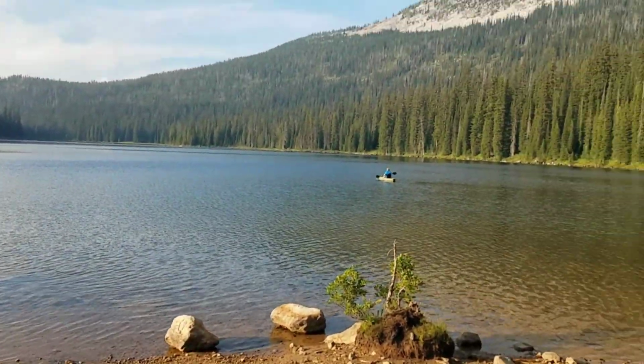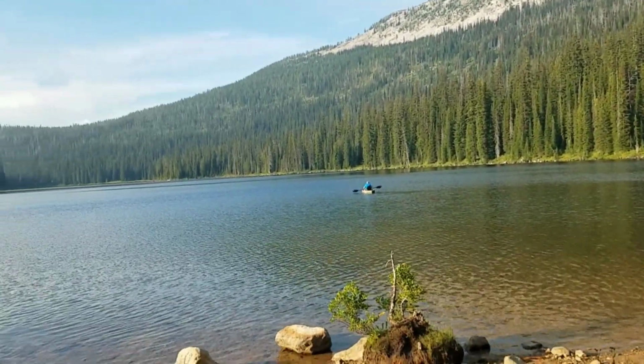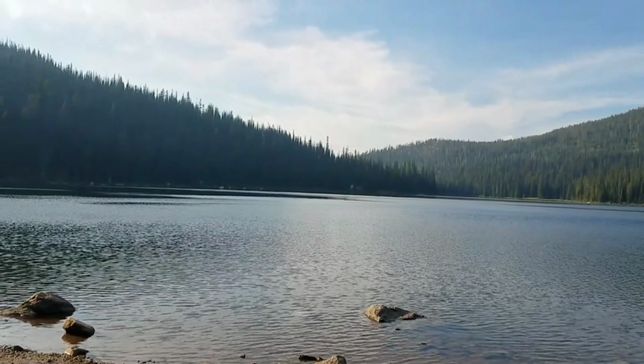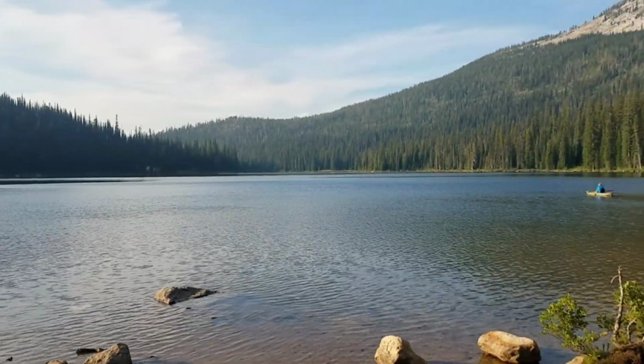Let me show you some of this area. Look at that mountainside. This is really worth it. It's really pretty. We have one other person camping here. We're in a campground, but it's dispersed camping. And it really doesn't have anything except for the pit toilets, and that's sort of handy.